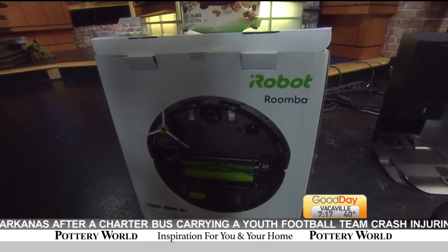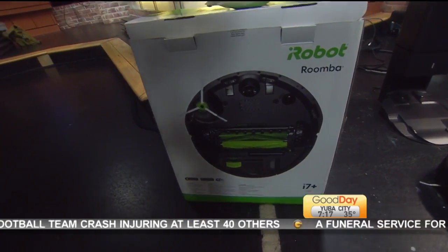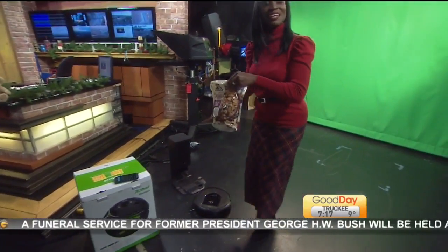Okay, this is the iRobot Roomba i7 Plus. It cleans itself. What? I know! How is that possible? I'm glad you asked. Hold on. There's another robot that comes out and changes the robot.